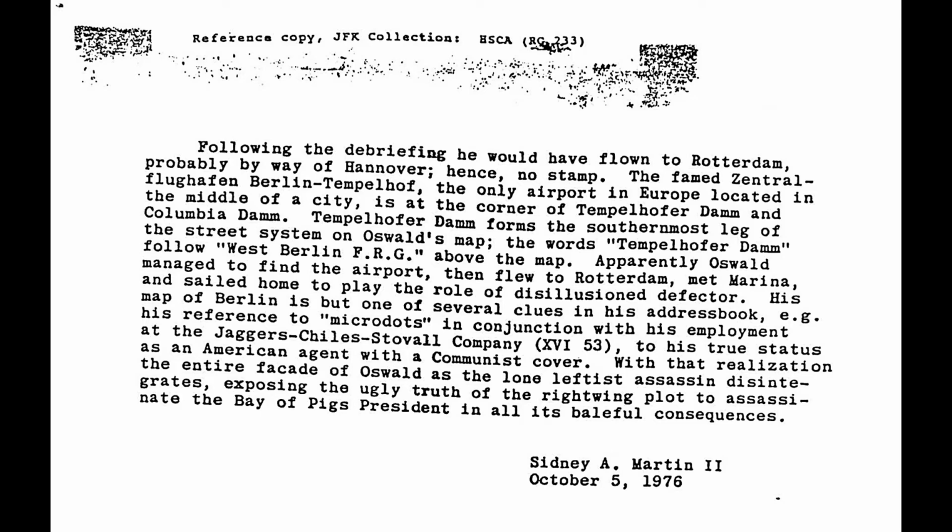The words Tempelhofer Dam follow West Berlin FRG above the map. Apparently Oswald managed to find the airport and then flew to Rotterdam, met Marina, and sailed home to play the role of a disillusioned defector. His map of Berlin is but one of several clues in his address book. His reference to microdots in conjunction with his employment with the Jaggers Child Stovall Company, to his true status as an American agent with a communist cover. With that realization, the entire facade of Oswald as the lone leftist assassin disintegrates, exposing the ugly truth of the right-wing plot to assassinate the Bay of Pigs president and all its baleful consequences.